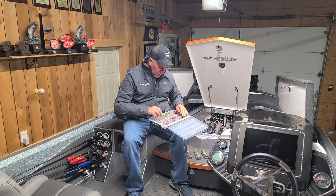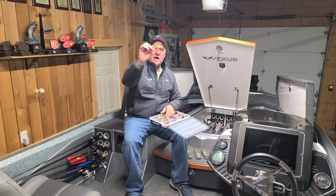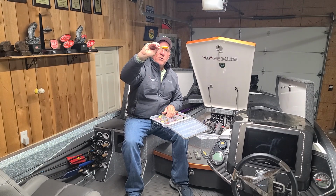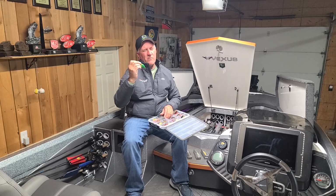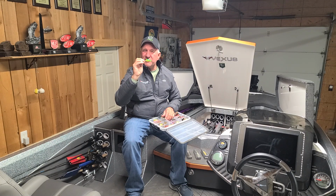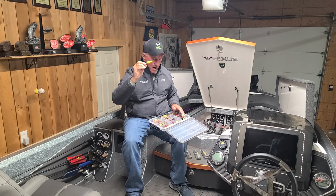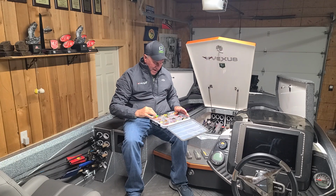Maybe one of these older wiggle warts. They got a little bit of, I think it's called Fire Tiger. Got the old chartreuse on it, orange belly. In pretty stained, pretty dirty water, I ain't gonna say muddy, you may throw something like this, get their attention. Maybe they can see a little bit better.